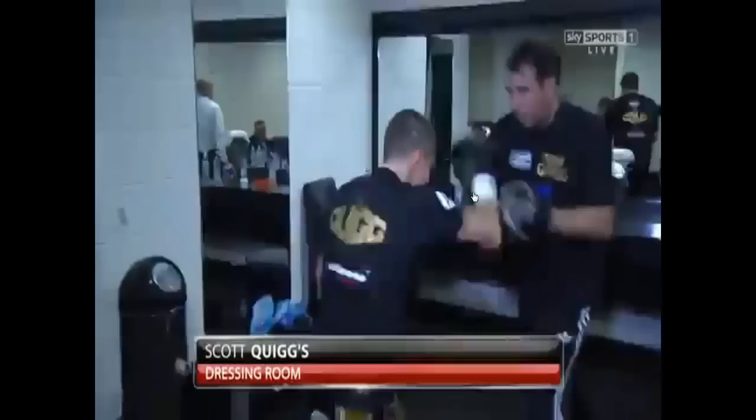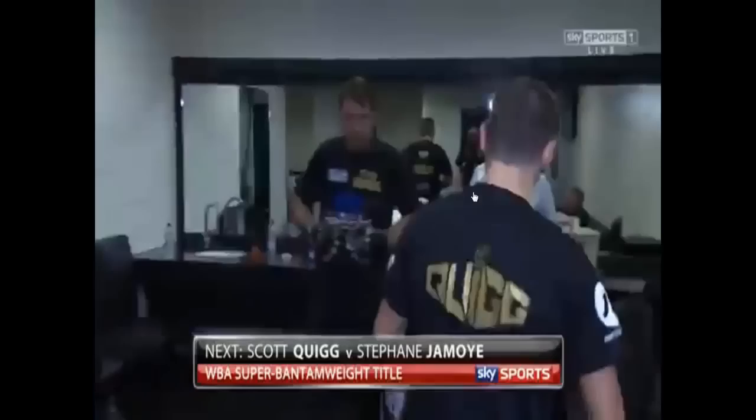Scott Quigg is due up next, defending his WBA super bantamweight title against Stefan Chamoy. That's our main event, coming up in a few minutes' time. Quigg is in a pretty good vein of form himself, and he'll want to emulate what Carl Frampton, his great rival from Belfast, did last week. But before we get to Scott Quigg, we need to hear from the big fella, AJ.